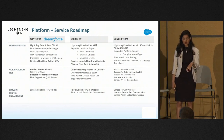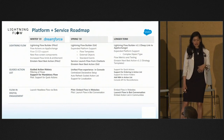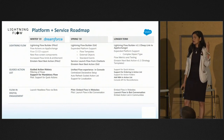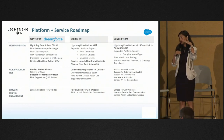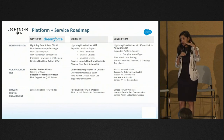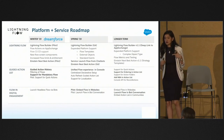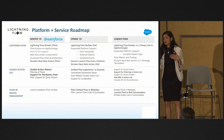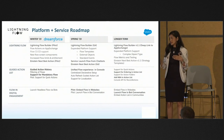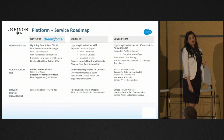Longer term, we're going to keep investing in our flow builder, our new Lightning Flow Builder. For guided action lists, we're going to add support for ordering, which means, let's say today in the guided action list, we do show you 5 guided actions, but agents could run them in any order. We want to enforce ordering, which means I want you to run a credit score before you open a bank account, and then I want you to take your CSAT survey, so we want to enforce ordering in the action list.